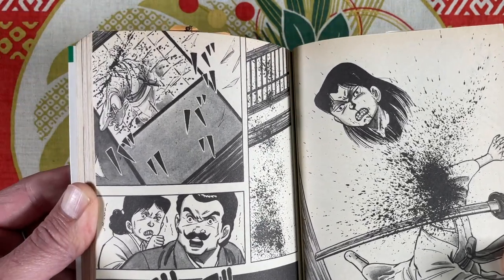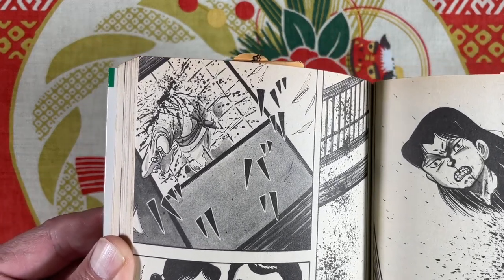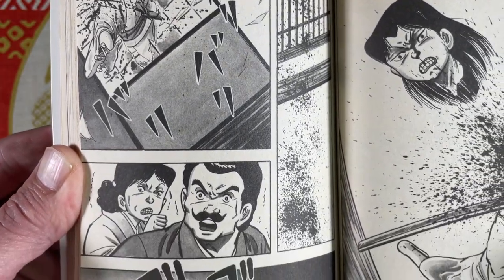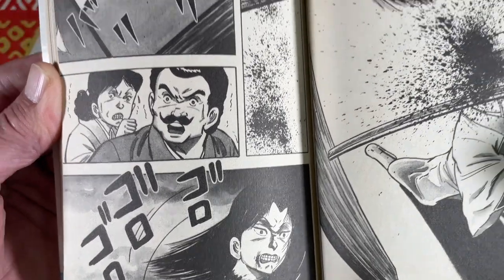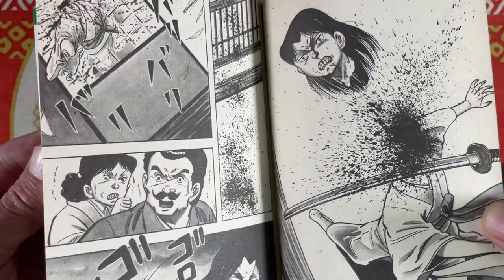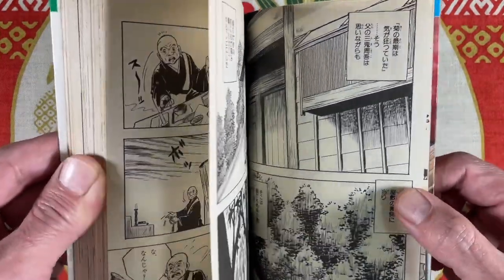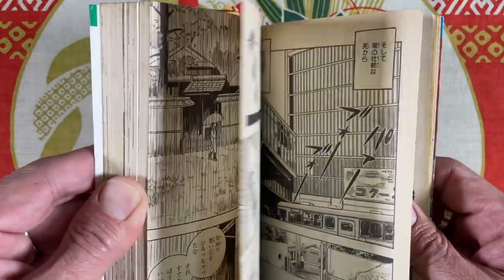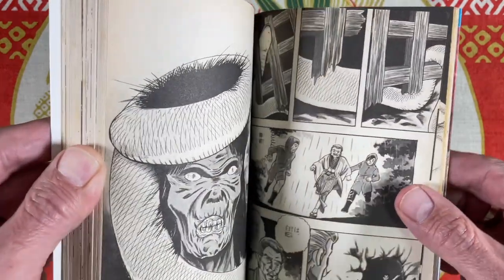Dang. So that her head could be put in, and then her body crashes through the shoji, the paper door there. Goro goro goro means rolling on the ground. Her head is rolling on the ground. Amazing opening, right? And then we go on, and she, of course, comes back from the dead. She's cursed. She is going to curse the whole town.